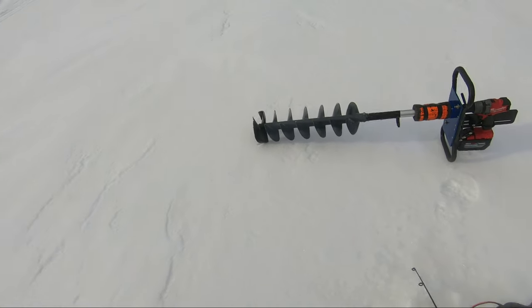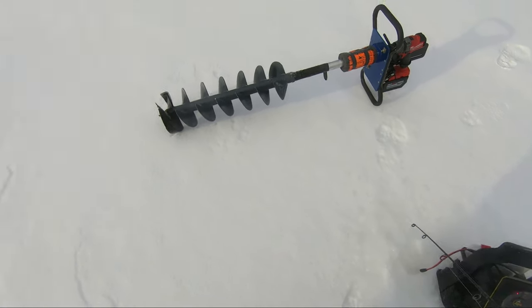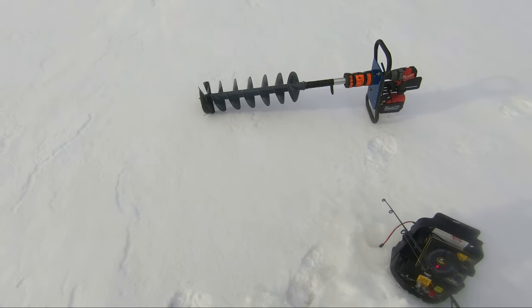All right, guys, so we just caught a couple of those fish, and we're just fishing shallow this morning. We're going to keep at it until we start not catching anything or marking. I don't want to say how shallow precisely, but you'll know what I mean when I say shallow for some of these lakers.